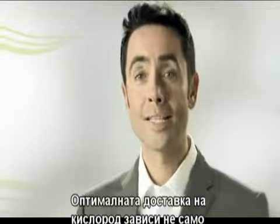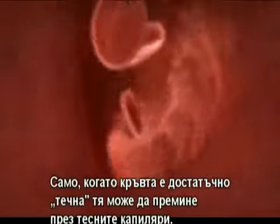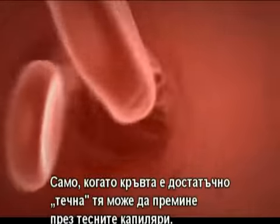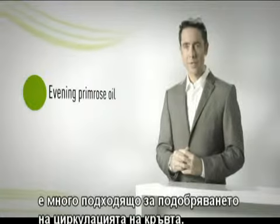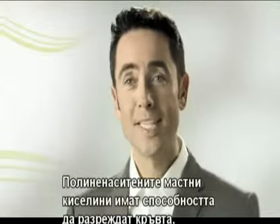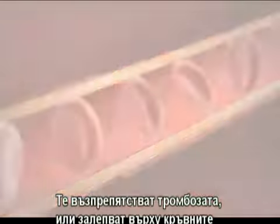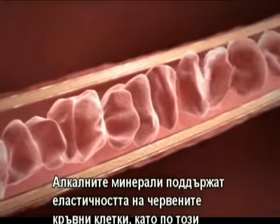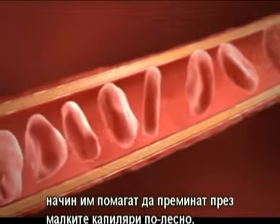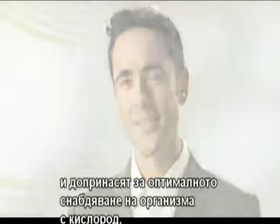Optimum oxygen supply is not only dependent on the capillaries, but also on the condition of the blood itself. Only when blood is liquid enough can it pass through the narrow capillaries. For improving flow properties of blood, we have evening primrose with its polyunsaturated fatty acids and basic alkaline minerals. Polyunsaturated fatty acids make the blood thinner. They prevent the conglutination or sticking together of blood cells and thereby stop clotting of the blood. Alkaline minerals support the elasticity of the red blood cells, thus helping them to pass through the tiny capillaries more smoothly. Both help to increase the blood's rate of flow and thus contribute to maintaining an optimum oxygen supply.